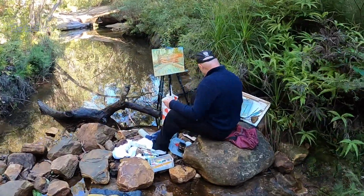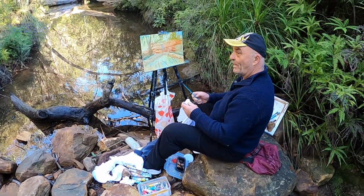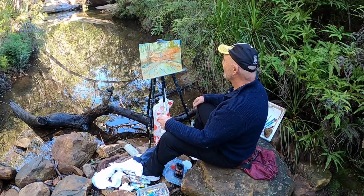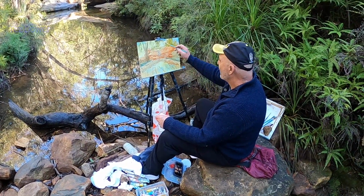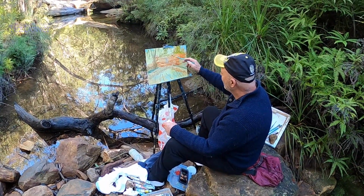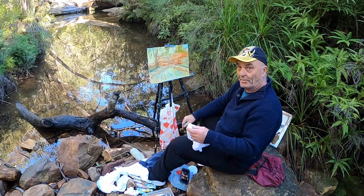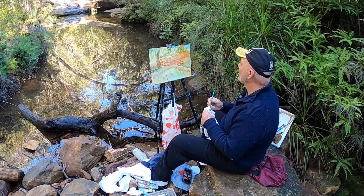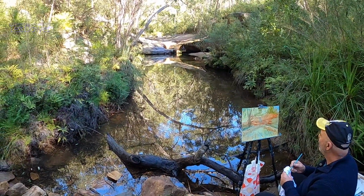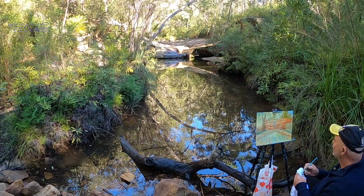So how are you going? Good, just about to attack it with some paint. So you've got your wash in place? That's my wash, yeah. I might think about some of the far background trees and put them in as a bluish colour, because they are blue when you look at them. They've got a blue-grey sort of tone to them. That's what I was thinking about when I was doing it.